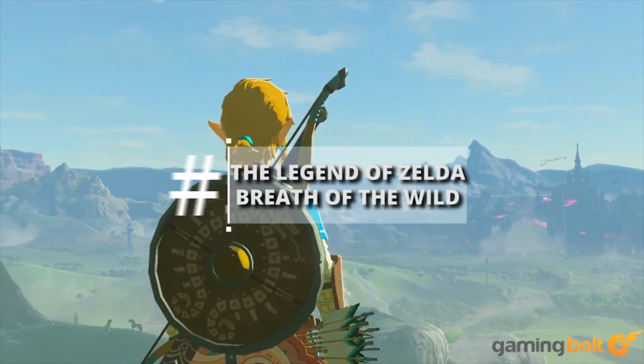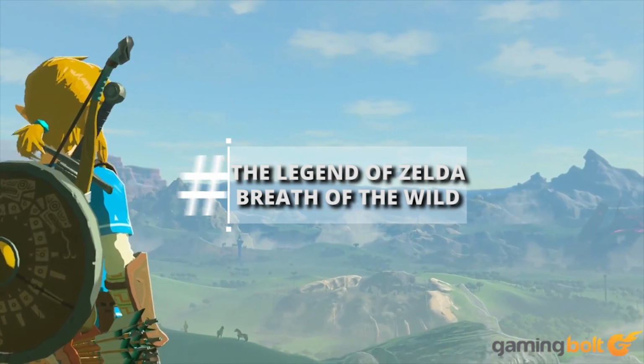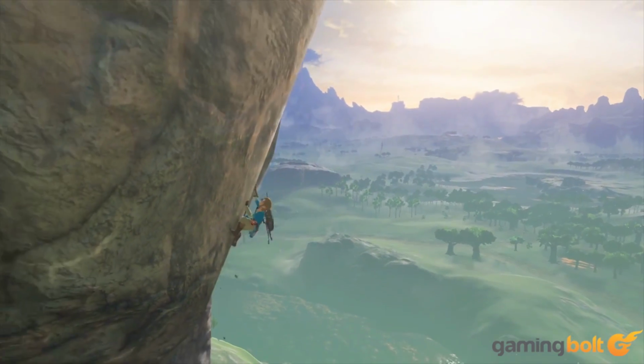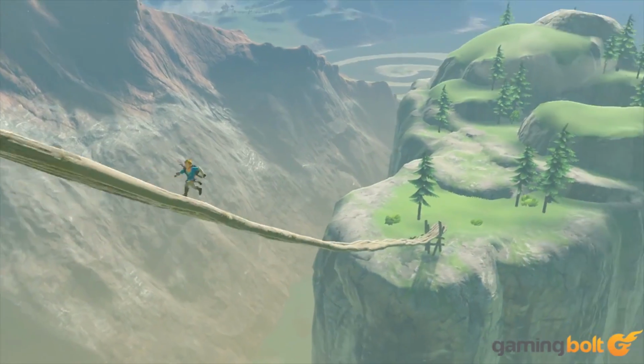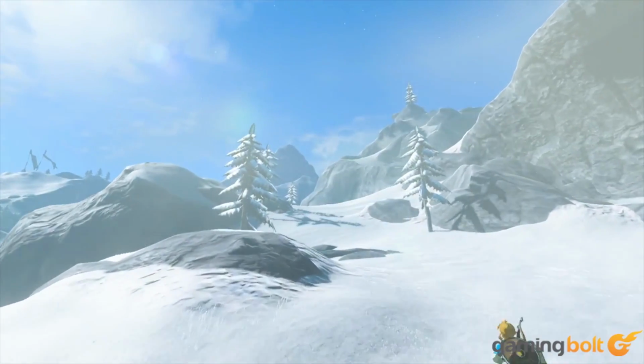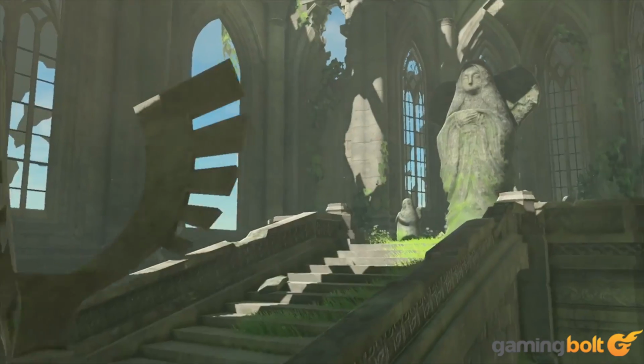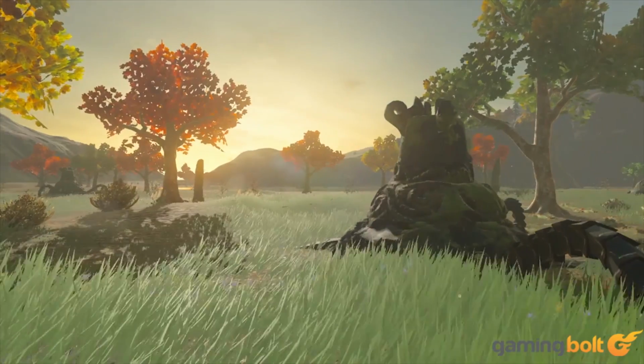The Legend of Zelda: Breath of the Wild. For a long time now, we knew that The Legend of Zelda: Breath of the Wild would be a tour de force. We just didn't know on what kind of scale that would be on. Thanks to Monolith Soft of Xenoblade Chronicles fame helping with the massive world, Breath of the Wild will feature arguably the largest open world structure yet.